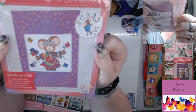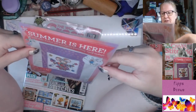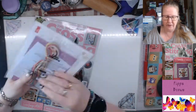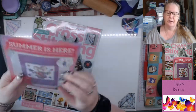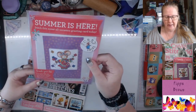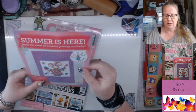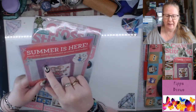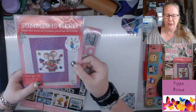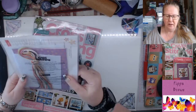Isn't she cute? She's cute. She looks, well, Furry Tales, I guess Furry Tales is the company that does them. Anyway, it was done for the cross stitching magazine, and it's got the 14 count data, the lengths of stranded cotton thread, a colour chart and key, and a pretty illustrated card and envelope to make it look pretty. And then they've finished off the edges with that frayed look. But I love the back stitching, the rainbow swirl. That's really, really cool. That would be a nice quick project.